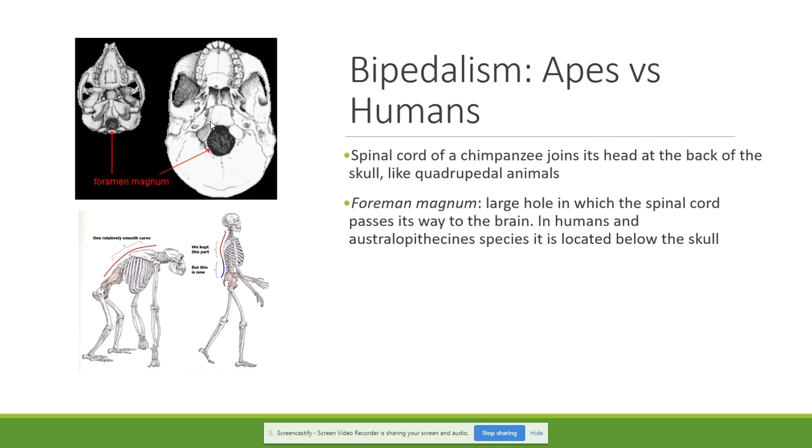The third characteristic is related to the way the spinal cord attaches to the skull of apes and humans. In the case of humans, the spine enters the skull from underneath, through a hole called the foramen magnum, so we maintain our head in balance. In the case of the chimpanzee, the foramen magnum is at the back of the skull, so the spine joins the skull through the back.